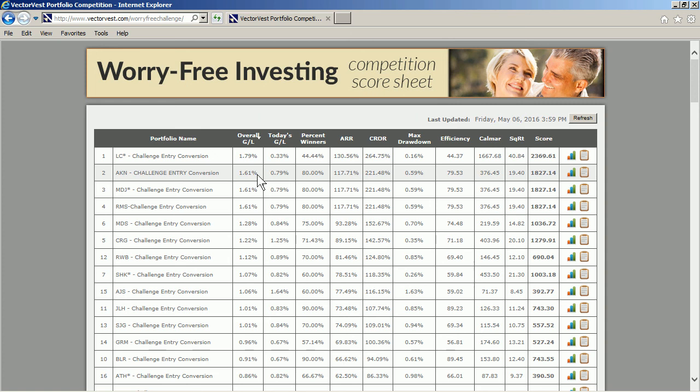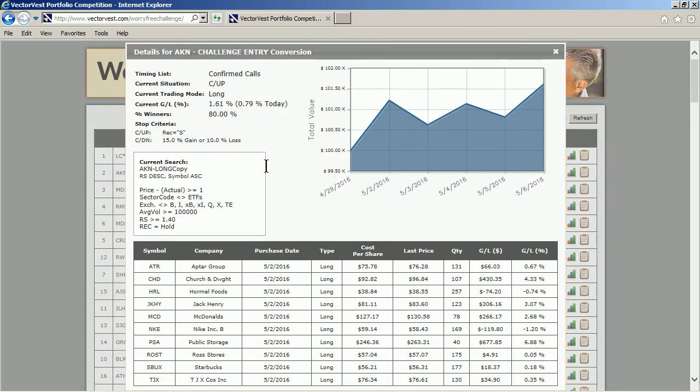The first thing I'd have you notice is that our second, third, and fourth place contestants all have the same portfolio score. Well, that's because, as we'll discover, they have very similar searches, although not exactly the same. The thing they had in common was that all of their searches looked for stocks, of course, sorted by RS descending, but they all looked for stocks with a hold rating. AKN had the additional requirement of an RS value above 1.4, but that wasn't enough to differentiate the search results, as each of the 3 contestants found the same 10 stocks, and so their portfolios are performing currently at the same value, although we can see that their search details do vary.